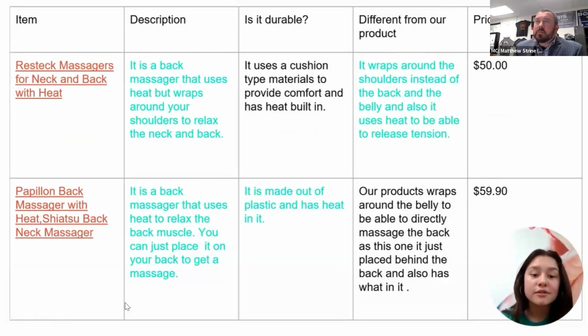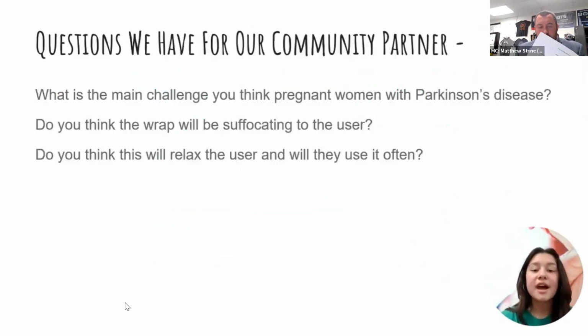Our fourth item is a back massager. The description is: it is a back massager that uses heat to relax the back muscle. You can just place it on your back to get a massage. Is it durable? It is made out of plastic and has heat in it. Different from our product, our product wraps around the belly to be able to directly massage the back, as the one that is just placed behind the back. The price is $59.90.